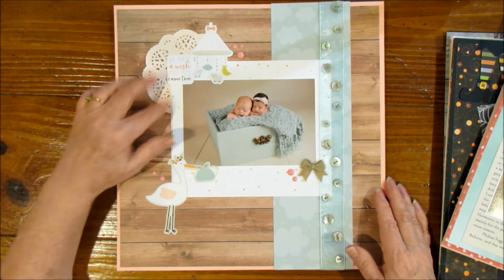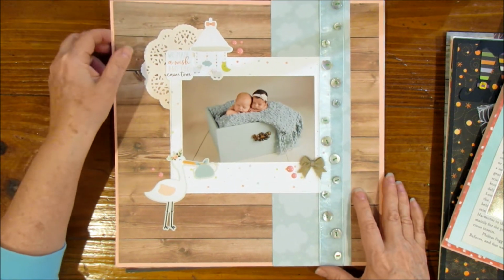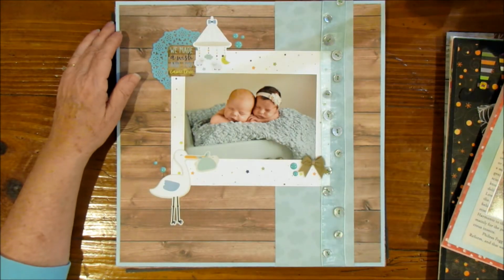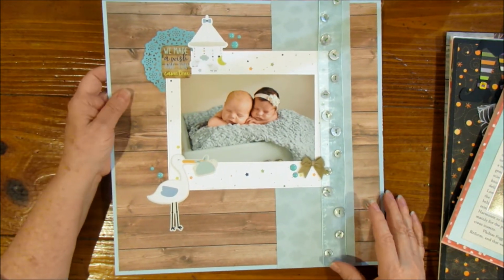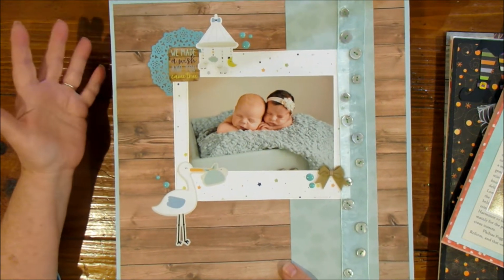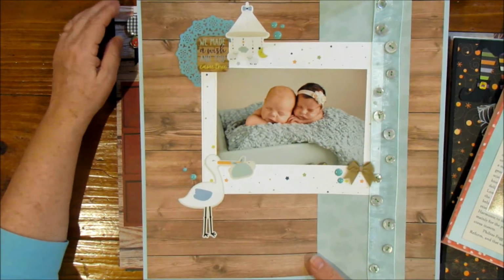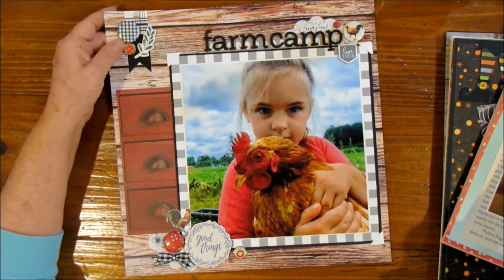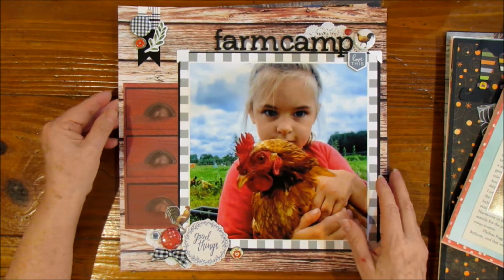And again, all the Carta Bella embellishments that came with the kit. And this one will go in Aiden's book. And you'll see they're basically, I tried to get them the same, but different by making them gender specific. And here is Alexandria.